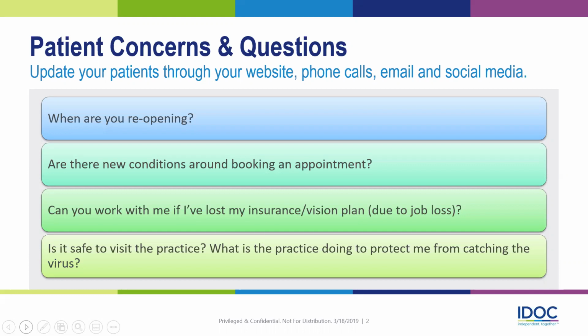And then finally, is it safe to come in this year to visit the practice for my annual comprehensive eye exam? What is the practice doing to protect me and my family from catching the virus? So this question, of course, refers to your safety protocol.